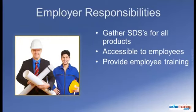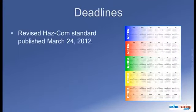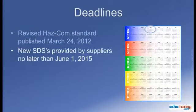Speaking of deadlines, here is an overview of some very important dates. The revised Hazard Communication Standard, which requires the use of GHS compliant safety data sheets, was published on March 24, 2012. Manufacturers and distributors of hazardous chemicals and products have until June 1st of 2015 to begin distribution of the new safety data sheets. However, many of them have already started providing safety data sheets that meet the new format or will do so long before the due date.